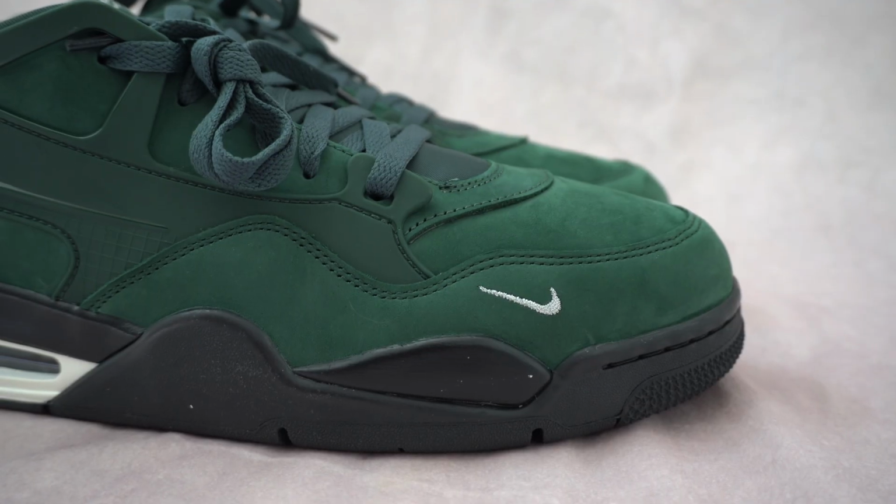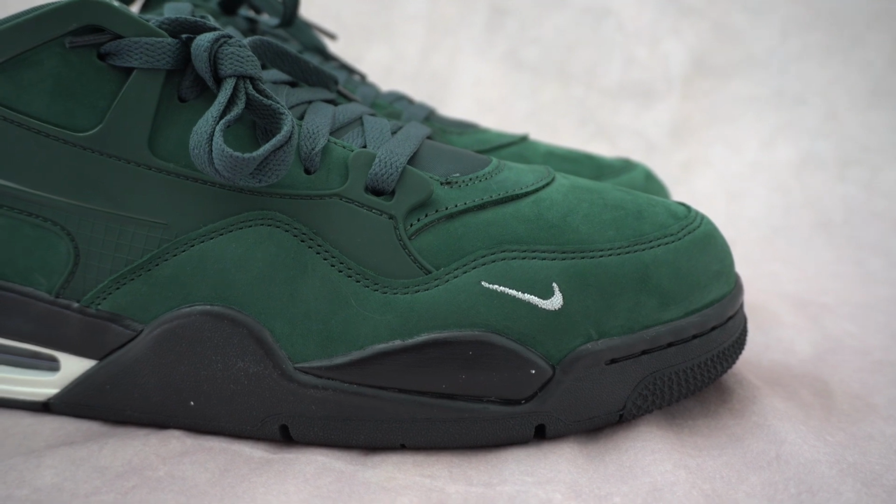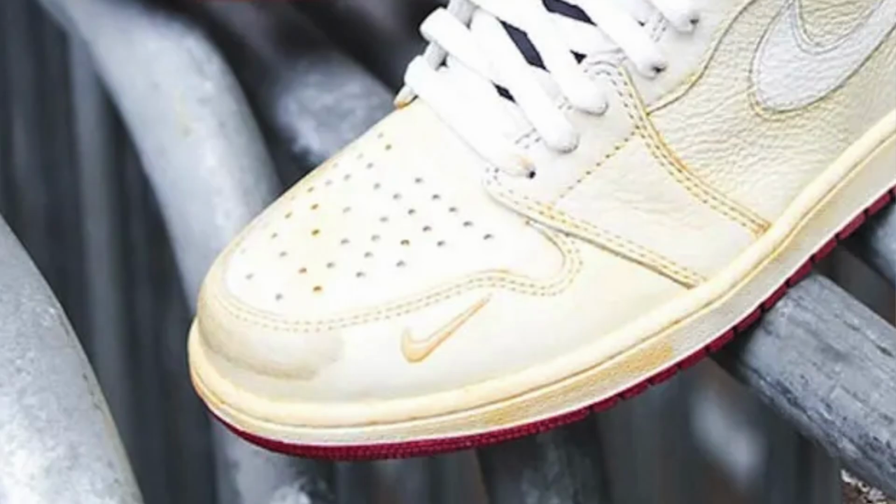You also get this mini swoosh right on the mud guard near the front of the shoe, which we can say is pretty much Nigel Sylvester's signature at this point. We've seen it on his previous collabs as well, but you only get the mini swoosh on this collab version because none of the general release versions have that.